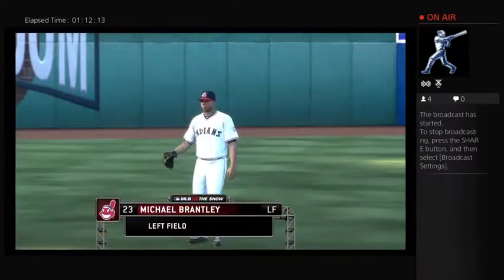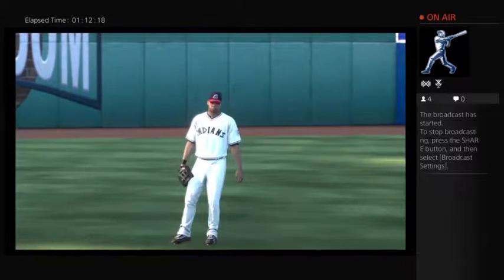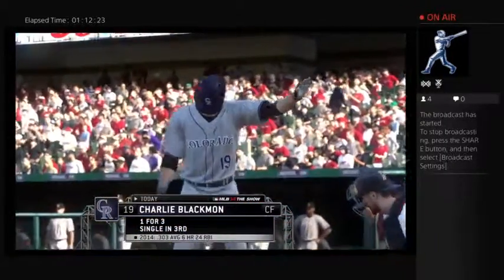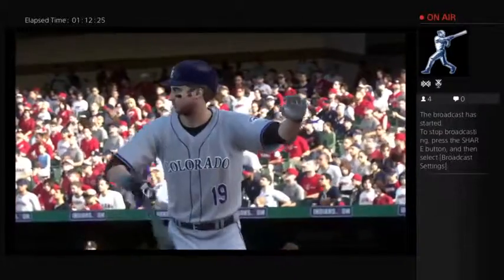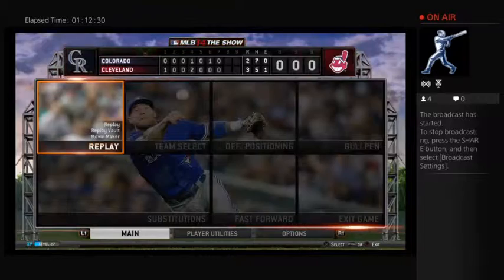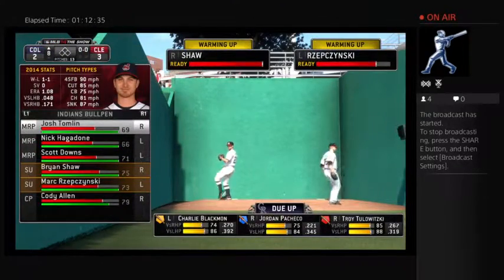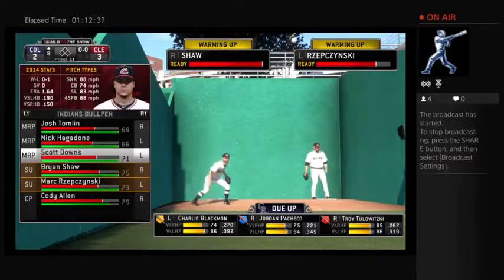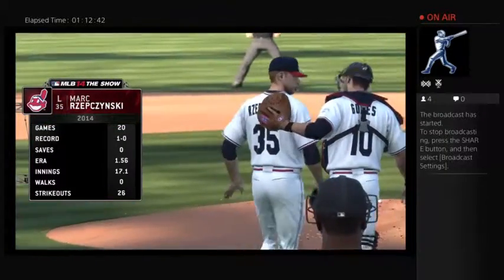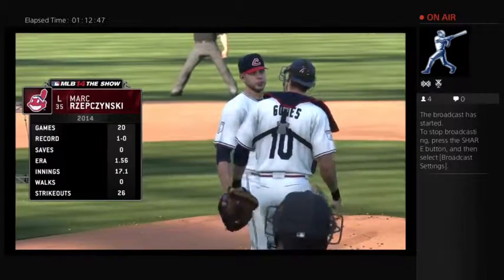Michael Brantley will stay in the ball game now and take over in left field. Now playing left field, number 23, Michael Brantley. Charlie Blackmon will get us going now in the top half of the 8th. Leading off for the Rockies, center fielder, Charlie Blackmon. Mark Zepczynski will be summoned from the bullpen now as he'll take over to start inning number 8. Mark Zepczynski.